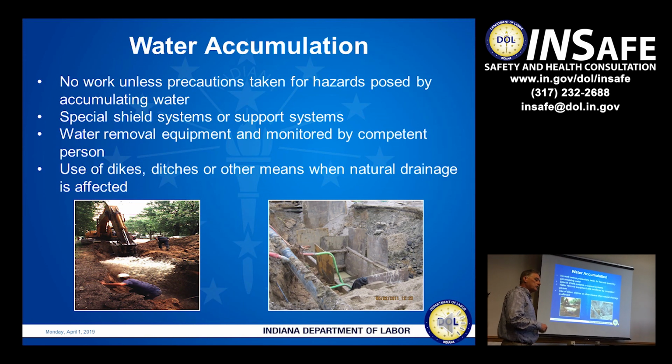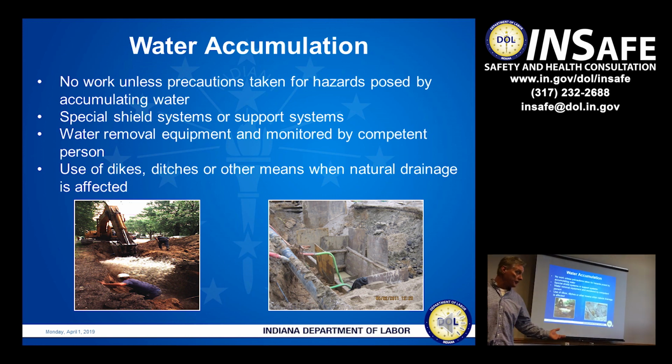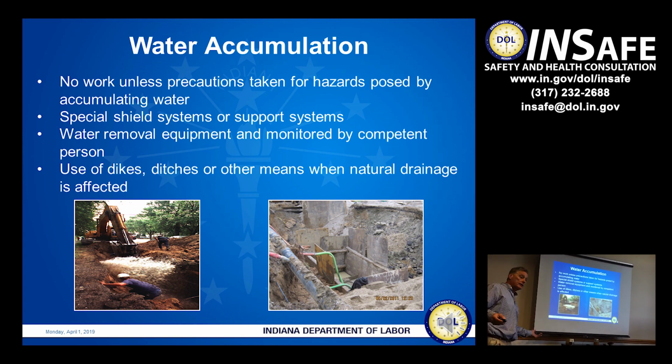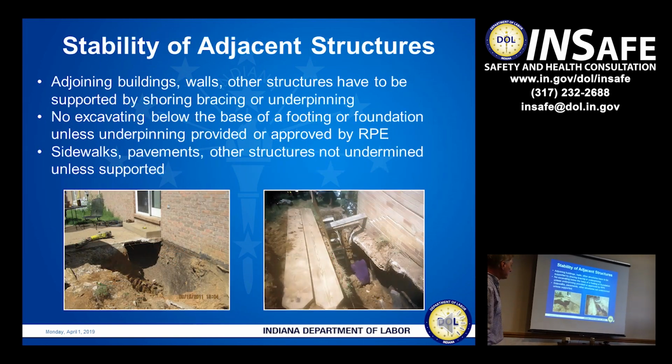You don't want to work in a trench or an excavation where water is accumulating. So we want to control that water. It could be by a pump, it could be by diverting the water some way, but you have to have a competent person monitor that situation when we're using a pump or that water is diverted.